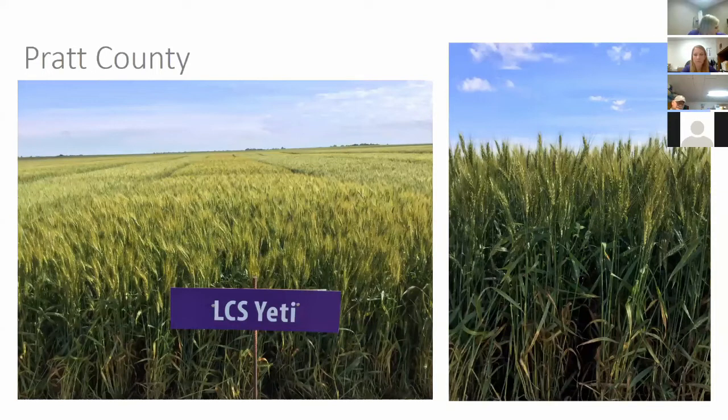LCS Yeti. Well, I have not seen this one very often. It is a white wheat out of the Lima Grain program. My understanding of Yeti is that this is another one with more of a Western adaptability, so Western Kansas, Oklahoma Panhandle, Eastern Colorado as well. If you're looking into an option for white wheats out there, I believe it has pretty decent milling and baking quality.